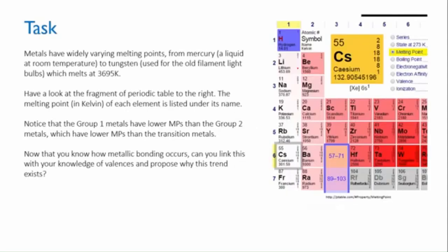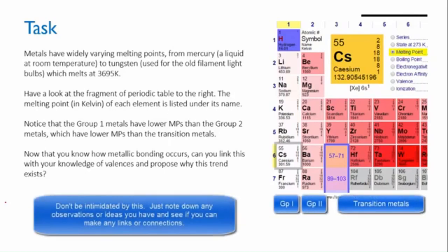So my task for you today is a thinking one. I've copied a small section of the periodic table here which shows the melting points of some of the elements. You'll see under the name of each element is its melting point in degrees Kelvin. And what I'd like you to look at are the group 1 and group 2 metals. You'll notice that the group 1 metals have lower melting points than the corresponding group 2 metals. And the group 2 metals have lower melting points than the transition metals.